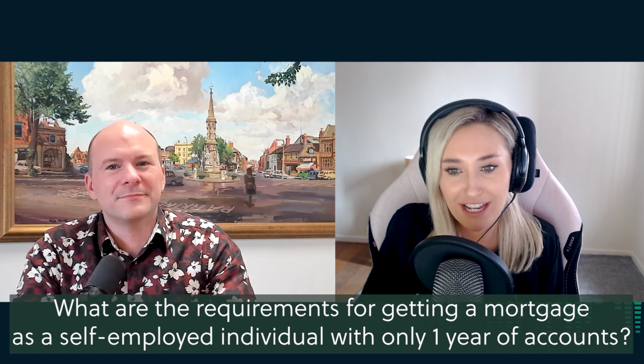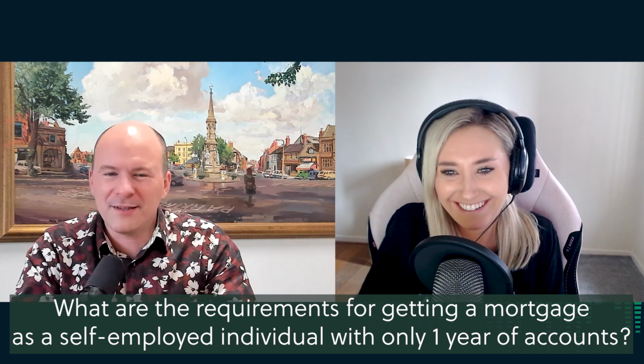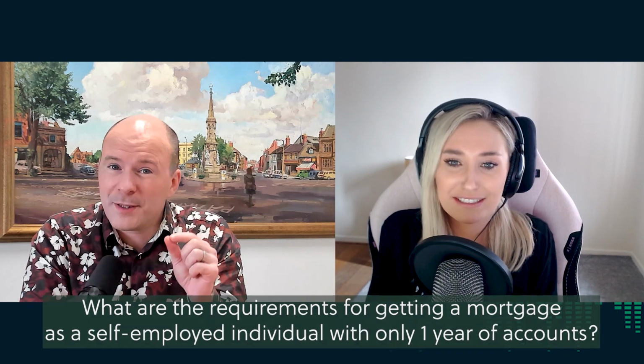What are the requirements for getting a mortgage as a self-employed individual with 1 year's accounts? It's quite a mouthful. So if you've been trading for just 1 year, there are a couple of lenders that we can go to. The requirement, I would say, is that you need to be doing something that you were also doing before, maybe employed. So if you're an employed electrician, for example, and then you go self-employed, but you're still an electrician, maybe even contracting for the firm you were working for before, that's not too important. If you go from an employed electrician to self-employed electrician, and then we have 1 year's accounts, and your earnings are similar, probably a little bit more self-employed, that's going to be okay. There's a couple of lenders we can go to like that.